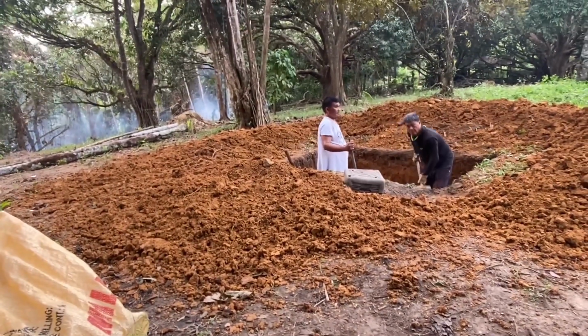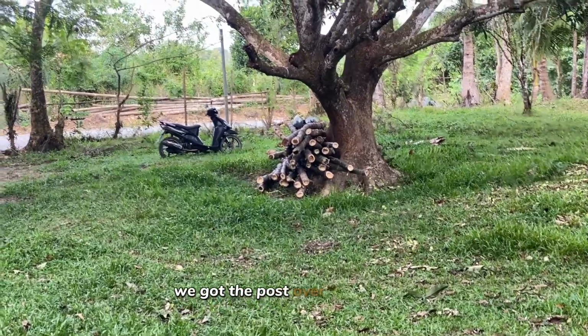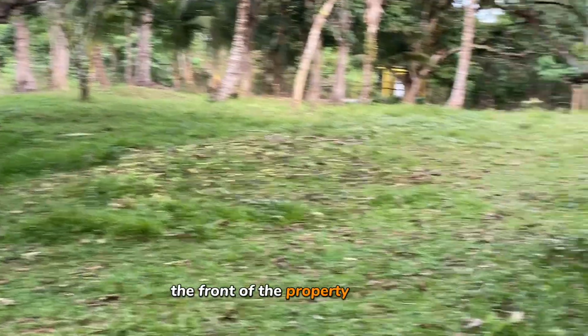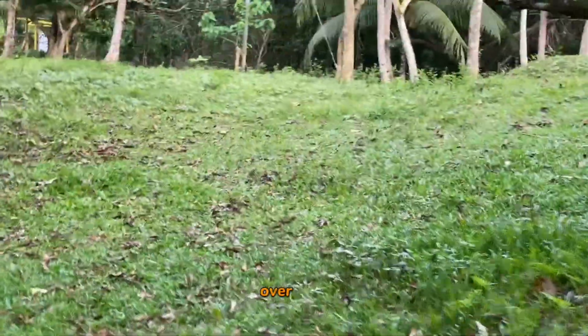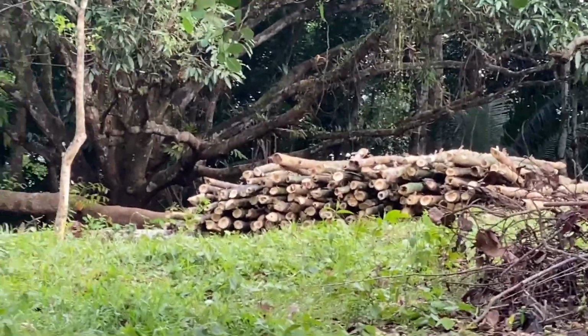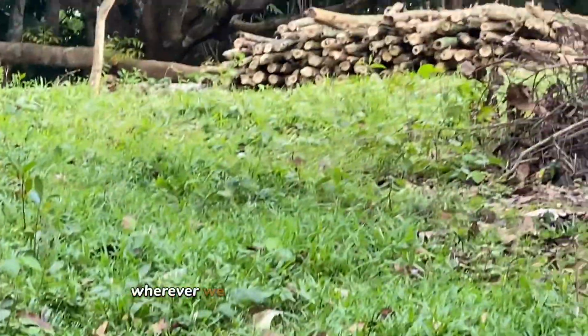Did you get one of them? We got the post over here for the front of the property, and then over here we got a bunch of the posts put up there. It's going to go down that side over there and wherever we need them.